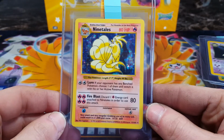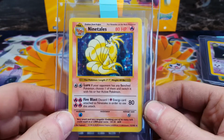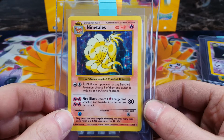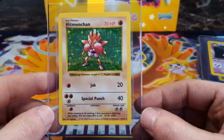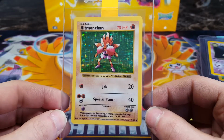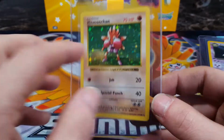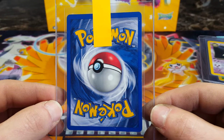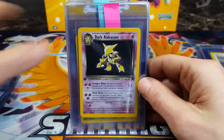Got a Ninetales, believed to score a 10, so please, please, PSA, grade this a 10. That would be amazing, because this holo on the front of this card is just grand. So we got a Hitmonchan, looking like this one might only score an 8. It does have some scratches in it, a nice fat print line, and just a little bit of minor edge wear on the back, unfortunately. But you can't win them all, can we?